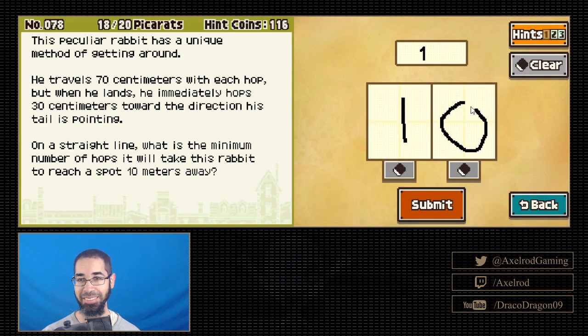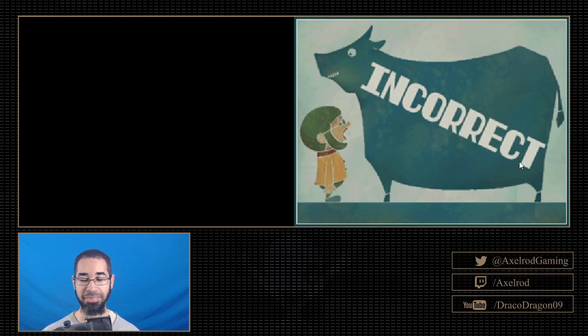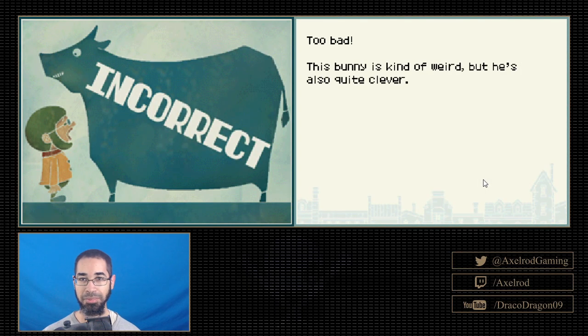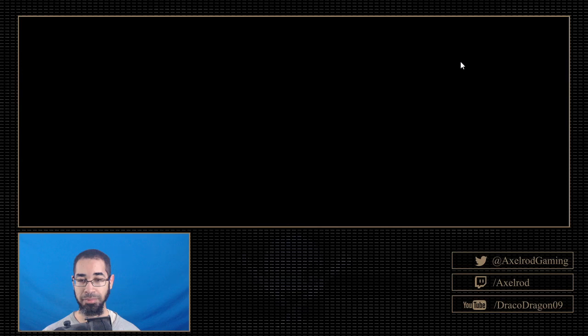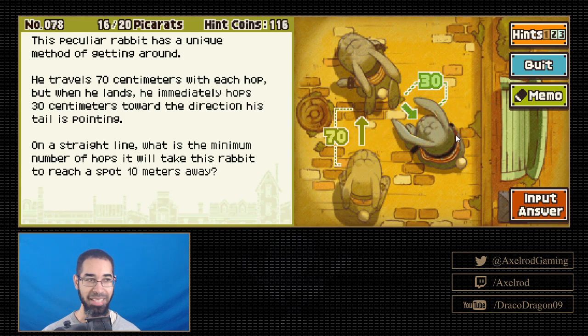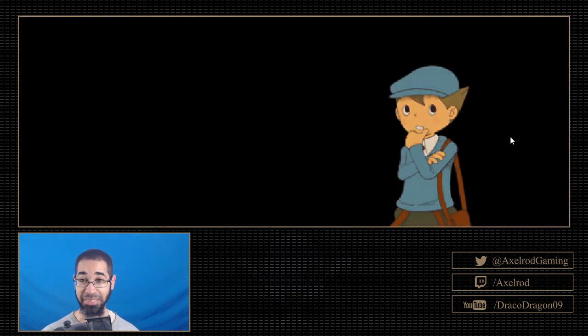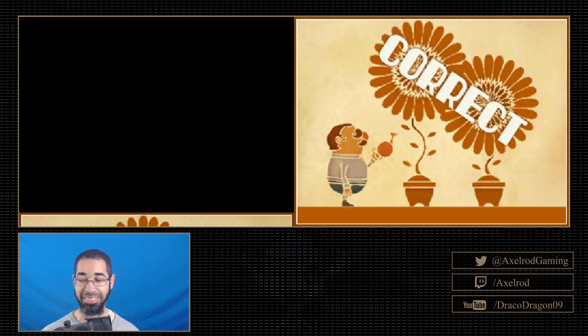Let's try 10. This one's as good as solved. Okay, it is not 10. Let me think this through again. Oh, wait. I am thinking about this wrong. How many hops? And it does hop in that direction. So it'd be 20. Try 20. How about this? There it is. I wasn't doubling the hops.